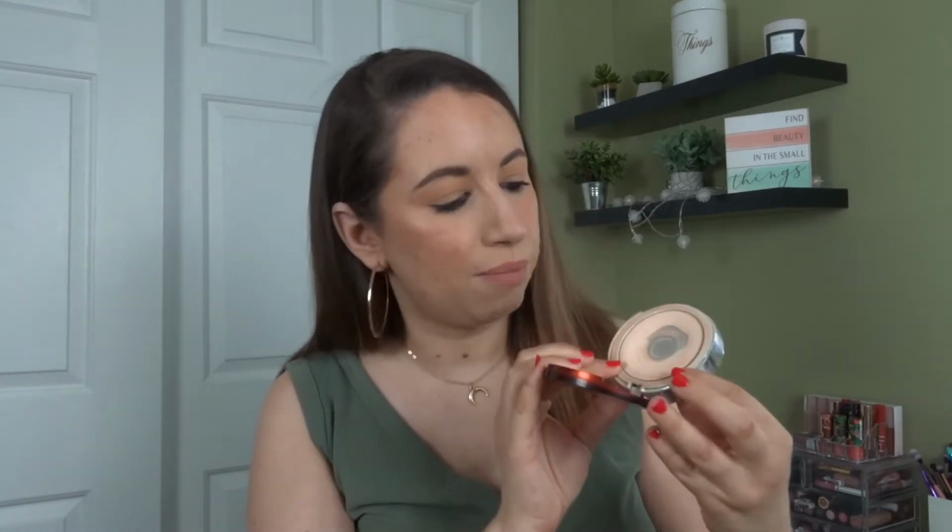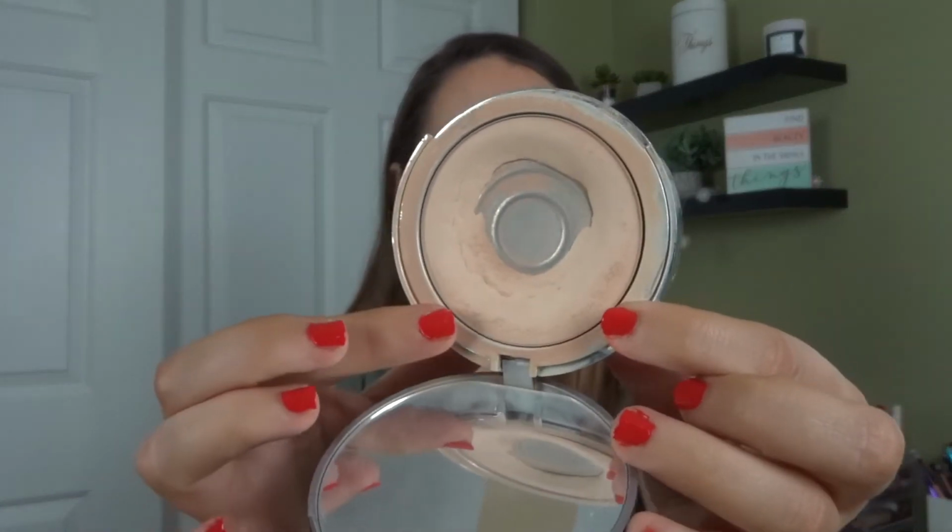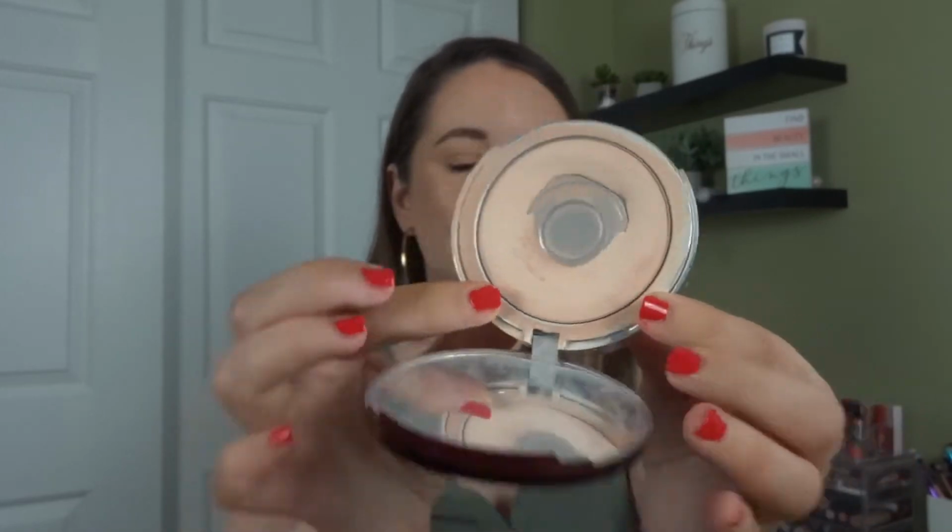The pressed powder I had in was the It Cosmetics Bye Bye Redness. This is one of my oldest powders, and I feel like I definitely was able to make the pan a little bigger. This is a very firmly pressed powder. There's a lot of product in here. I really dig my brush in here, and it still has a lot of powder left. You can even see there are layers to the pan. So I thought maybe this pan would be a little bigger by the end of the month, but again, I did make some progress. And I did use this powder today to set under my eyes.